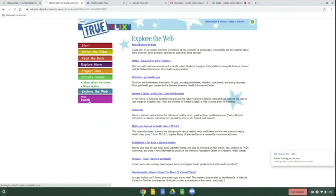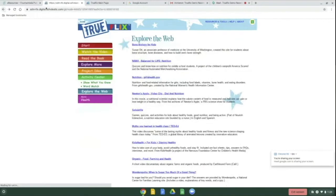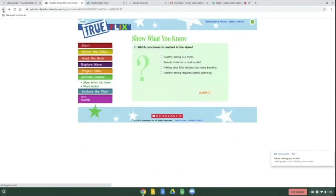And then more health, which will take you back to this area where it provides more resources on different health topics. So let's go back and let's see what else I can show you. Let's go back here.